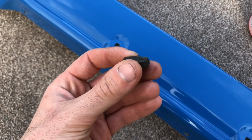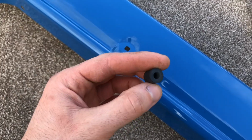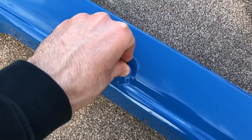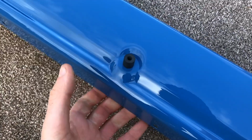These are the little grommets that hold the screws in. It's worth noting, if you're going to swap your bumpers, then make sure you keep silly things like that because they could be the hardest things to find again. But yeah, they're meant to clip in there. There you go, just goes like that.